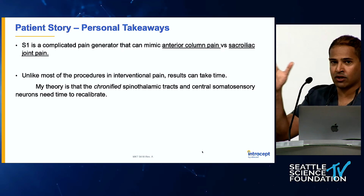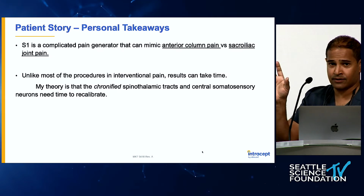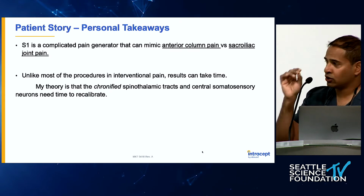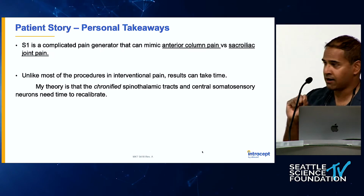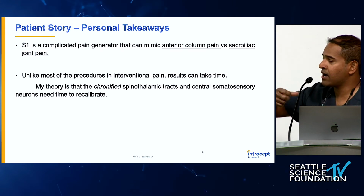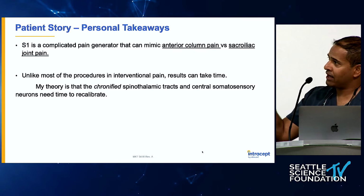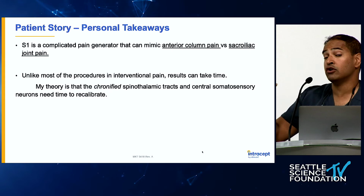And then secondly, as you saw from this patient, it can take a really long time before they develop benefit. There was nothing else that could have explained why that patient had benefit over time. And my theory for that is the chronification of pain. So the longer that patient is dealing with chronic pain, even if you knock out or take down the peripheral nociceptor, you still have those central tracts, whether in the spinothalamic tracts, the thalamus, the somatosensory cortex. All of those neurons need time to recalibrate. In my opinion, what really helps recalibrate is activity. Helping the body understand that I could do things that I couldn't do before.